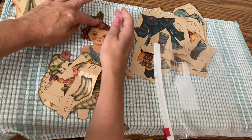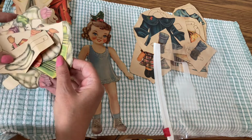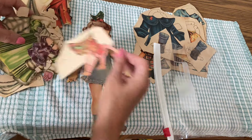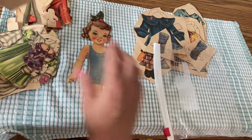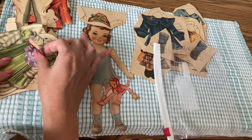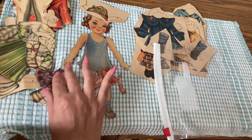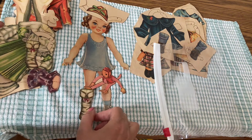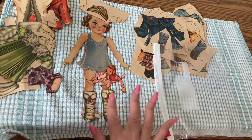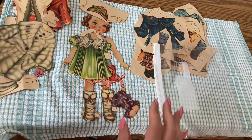I don't really know what to do there. Look at the little monkey. Oh, he's cut out, but a lot of the accessories of this are not. So there's a hat. And this one has shoes as well. So a loop. And a loop. This is the dress. It's so pretty.